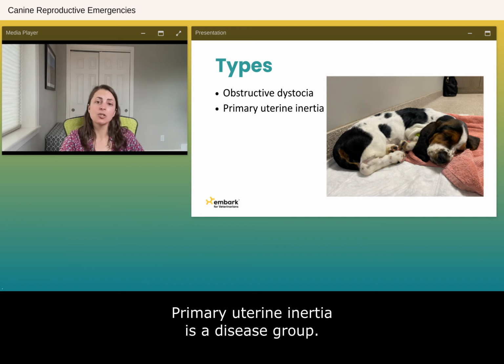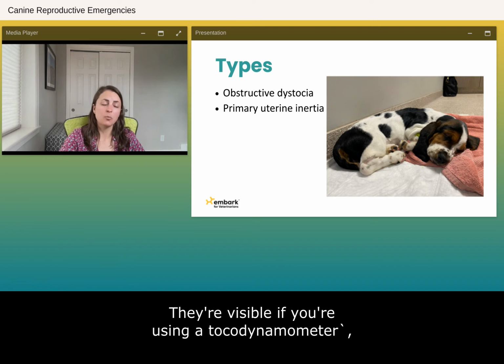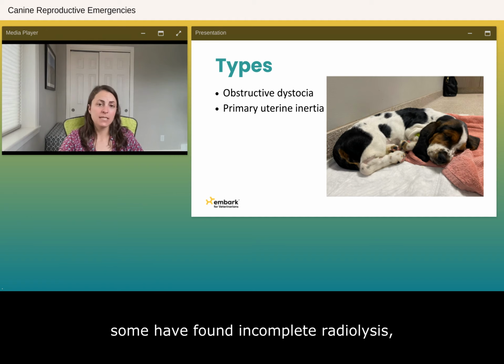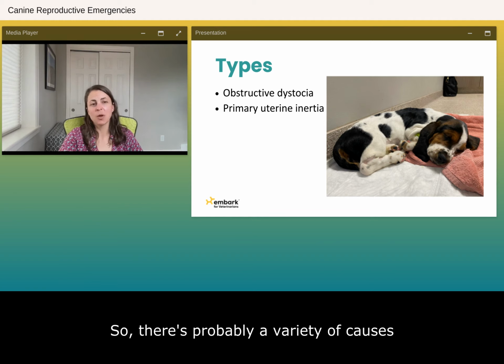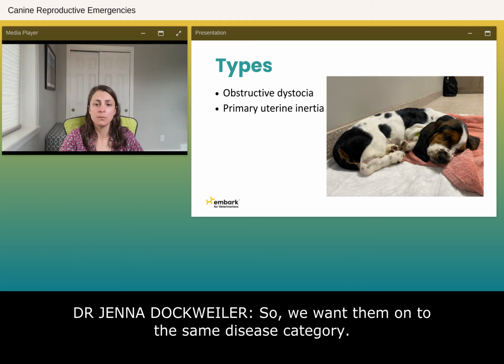Primary uterine inertia is a disease group. There are a lot of documented causes for primary uterine inertia. This is where the contractions start. They're visible if you're using a tocodynamometer, but they fail to organize into any kind of a progressive pattern that leads to fetal expulsion. So several studies have found low oxytocin, some have found incomplete luteolysis, low calcium, some have found complete luteolysis, normal calcium, normal oxytocin. So there's probably a variety of causes that all lead to the same disease group, but they all present the same and they're all treated the same. So we lump them all into the same disease category.